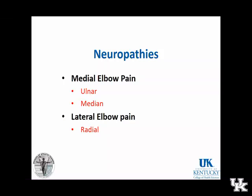So neuropathies. What are the typical signs of a neuropathy? Jacob. Perfect, perfect. What else? Perfect. What else? One more. Scan exam. Dermatomes, myotomes, and perfect, deep tendon reflexes. Okay? So that's what you're going to do to rule in or rule out that involvement.